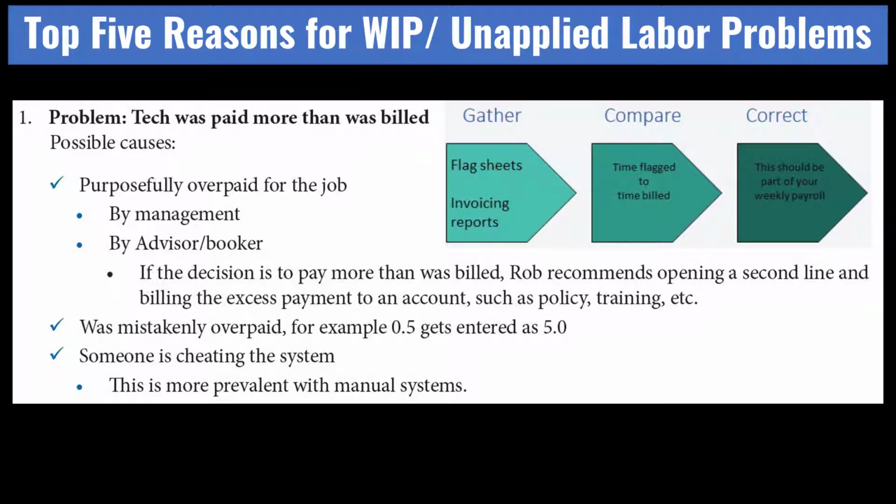Number 1 problem: tech was paid more than was billed. Possible causes: purposely overpaid for the job, by management, by advisor/booker. If the decision is to pay more than was billed, Rob recommends opening a second line and billing the excess payment to an account such as policy, training, etc. Was mistakenly overpaid. For example, 0.5 gets entered as 5.0. Someone is cheating the system. This is more prevalent with manual systems.